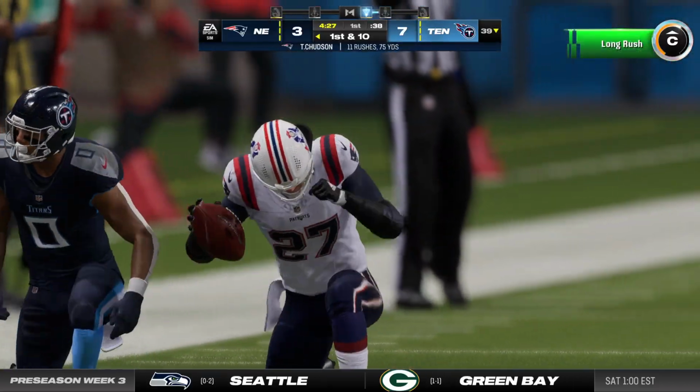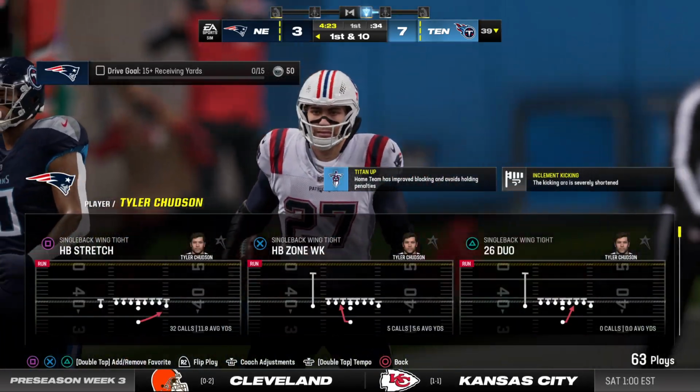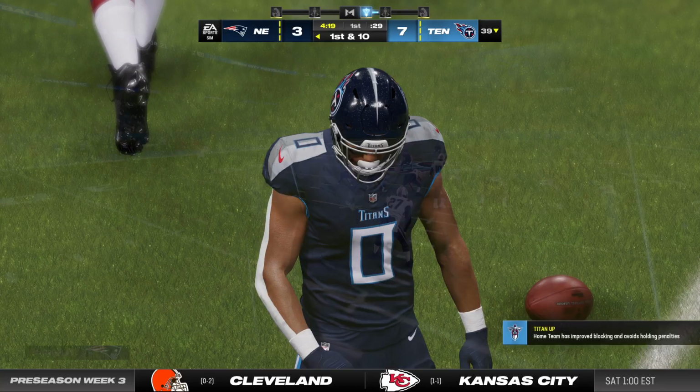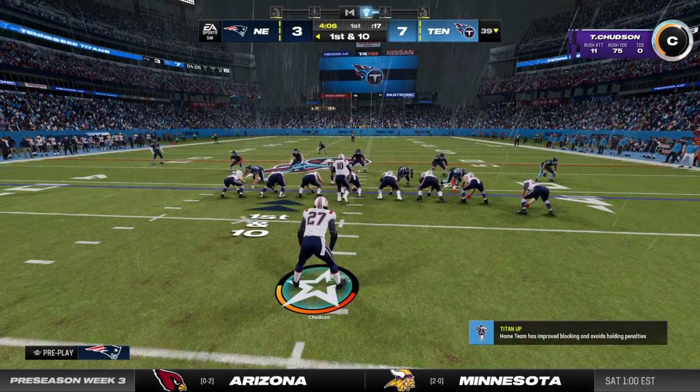But they also have to remember they did put points on the board. 3 points is 3 points. And in this league, you take points when you can get them. Not easily done. So from the 39 now, they'll come up on a 1st and 10.